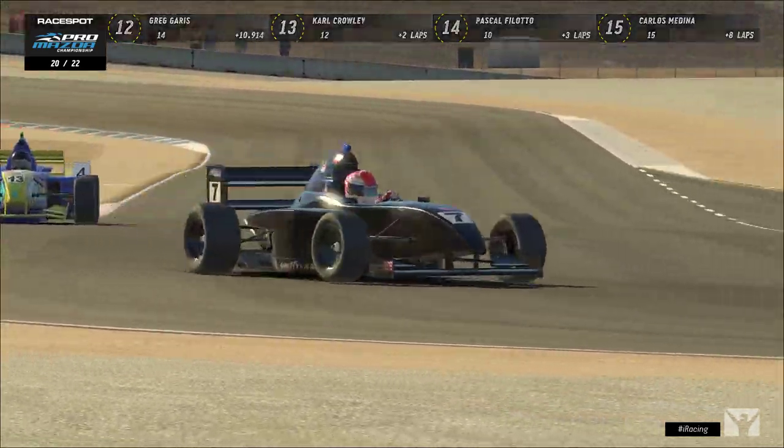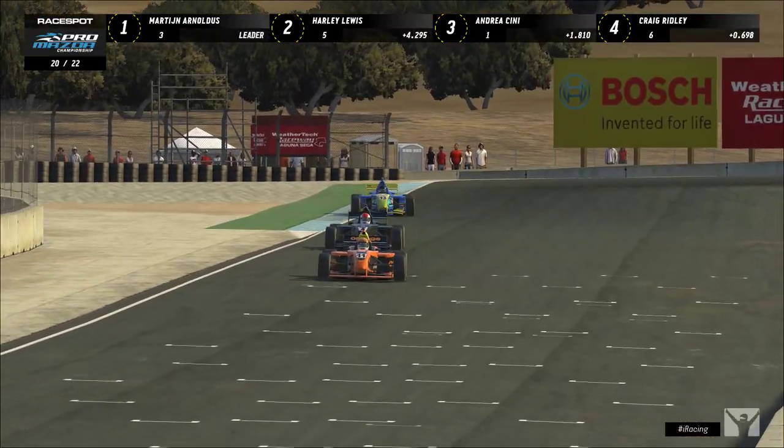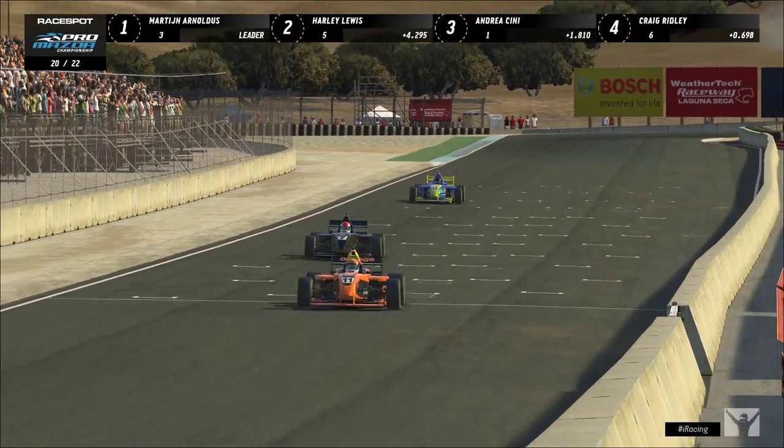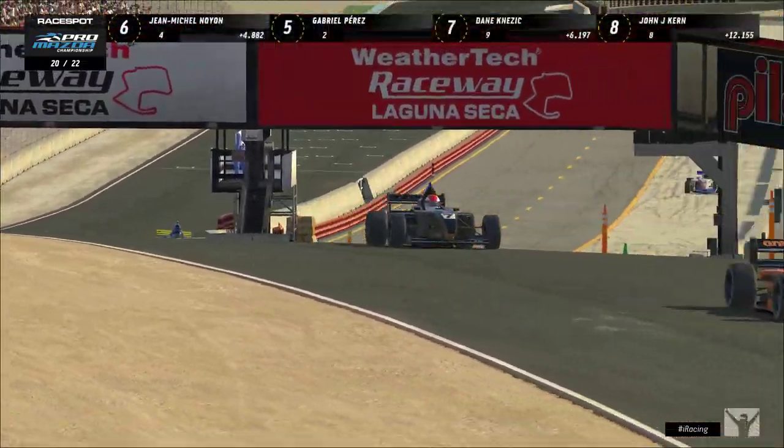And if you're Parker, you can't get sucked into that. You just have to defend the inside. I think he's got a comfortable advantage here with a couple laps remaining. But this action is going to spice up here on lap 20 or 22.